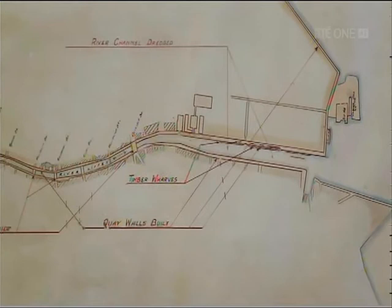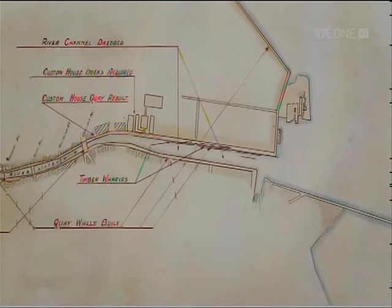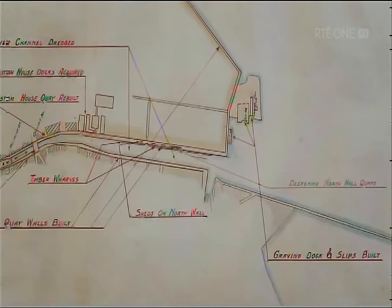He rebuilt every quay and every wall of the Liffey, from down by the Custom House, where he probably worked as a young fella, all the way up to Island Bridge, to Stony Batter. He just completely changes the face of the Docklands.